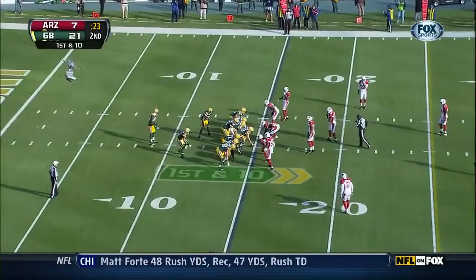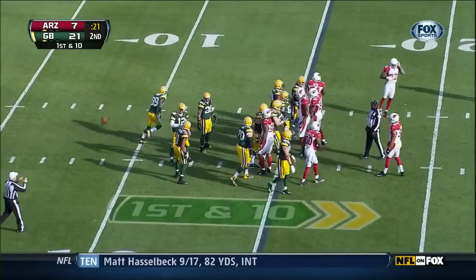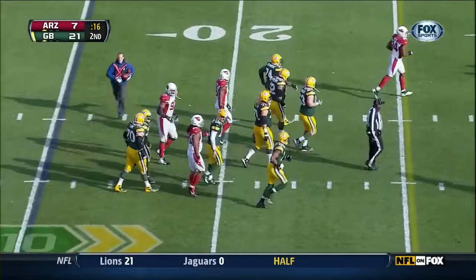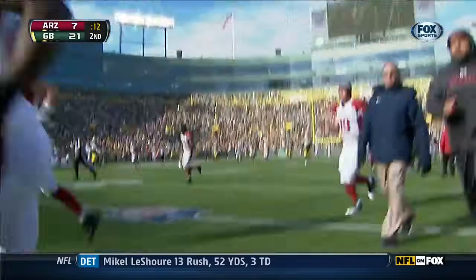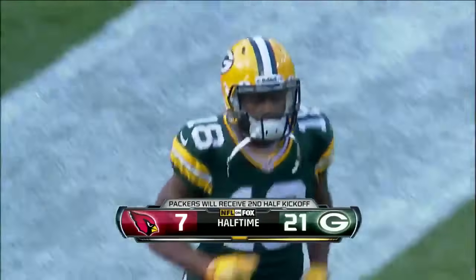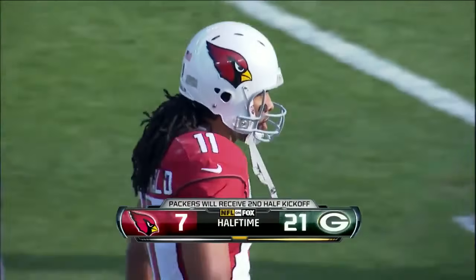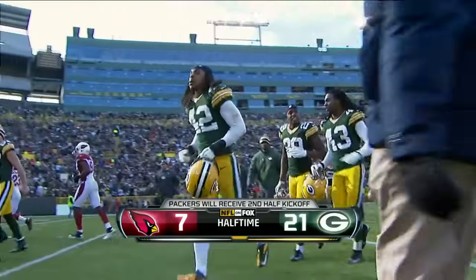And Green Bay is going to leave well enough alone, take a knee, and that'll do it for the first half here at Lambeau. And the Packers, who have won three straight, and the Cardinals, who have lost four straight, head off the field in a 21-7 game, Green Bay on top. Cobb has two touchdown receptions. James Jones the other. That's the score halfway through it here on November 4th.